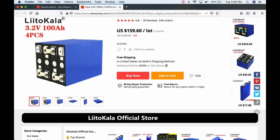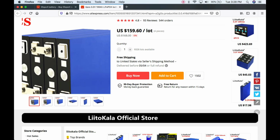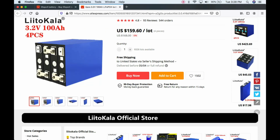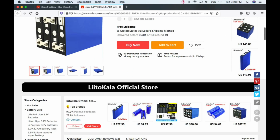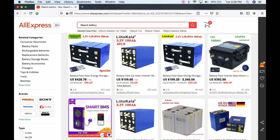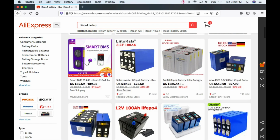This is 100 amp hours for $159. The only issue is you have to build a battery box for this because these are just aluminum cased prismatic cells, and it's going to take till May the 4th. It is January right now, so you're looking at 3.5 to 4 months before you get this. But the cost is a lot different. So, I got some of those coming, and I'm anxious to get them to see what they're all about.